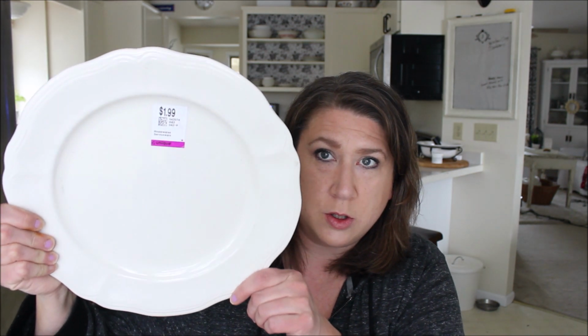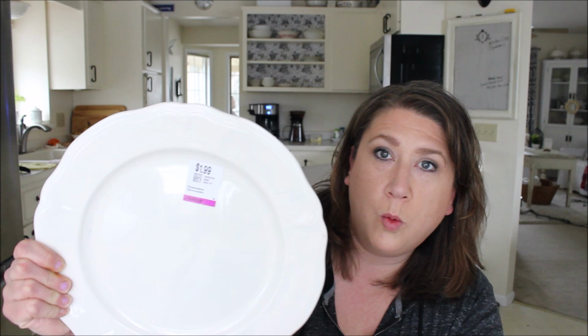The next thing I found was $1.99, and I actually found two of them. They're each $1.99. And the first one looks like this. It's just a big old huge white plate. And then I found another one that matched it. So I have two of these, and they are both ironstone, which is awesome, and they were only $1.99, which is crazy. This is the Federalist ironstone.